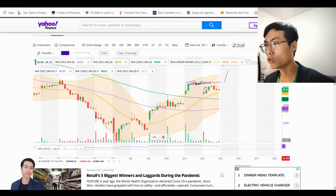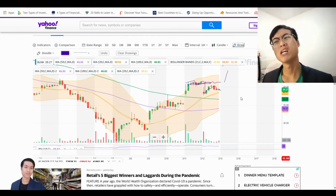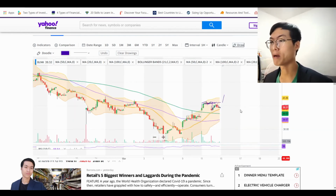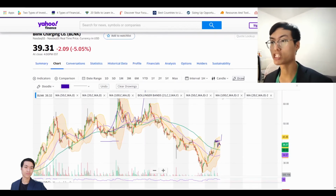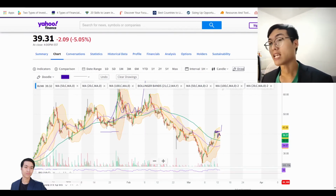However, it closed down here, and it gapped down a little bit and goes down a little bit more, in the 1 hour time frame. So it's not as clean as Romeo Power. Again, I can see there's still a bit more of a bearish sentiment in Blink Charging, and this company does have 30% short float around there last time I checked. So I can see the bears shorting it back down.